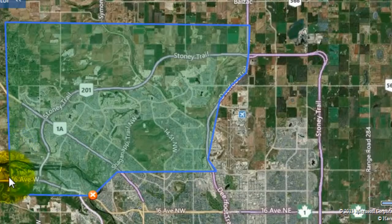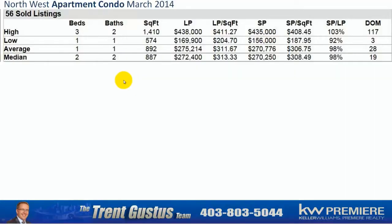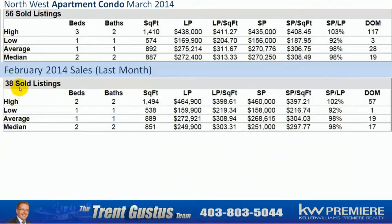Okay, so now we're going to move to the northwest section of the city. Now up in the northwest, we had 56 sold listings, compared to February, 38 sold listings, so definitely more up in the northwest selling. And as far as our average price per square foot compared to last month, it's about the same.